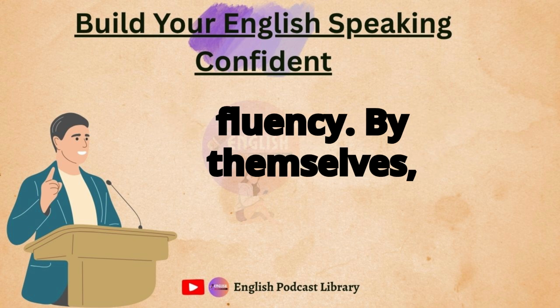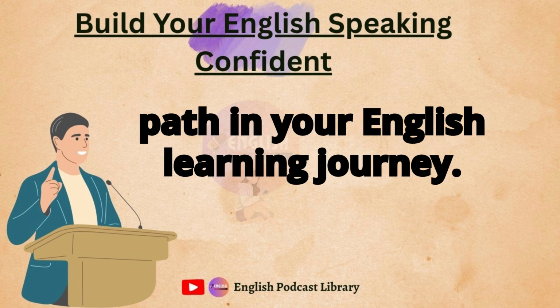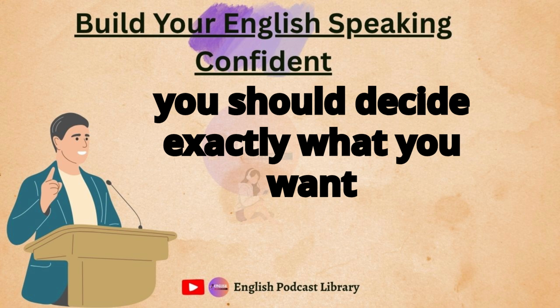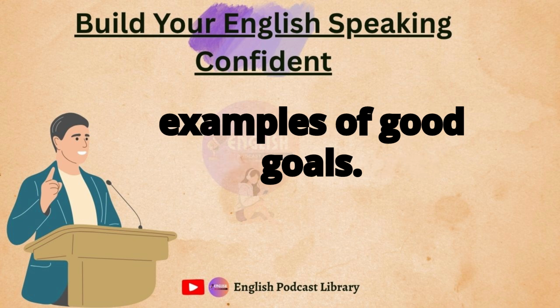By themselves, they may seem like small steps, but all together, they'll provide a steady path in your English learning journey. Good goals should be specific and achievable. When setting a goal, you should decide exactly what you want to learn and how long you want to spend learning it. Here are some examples of good goals.